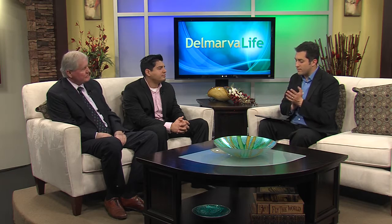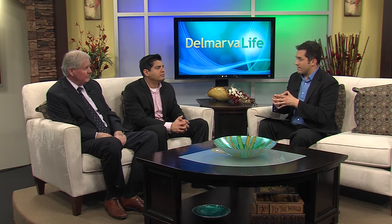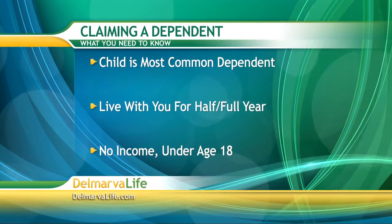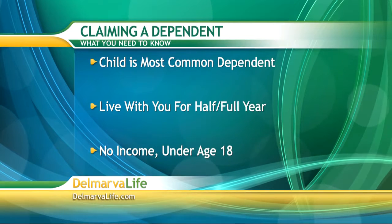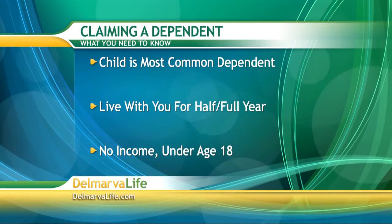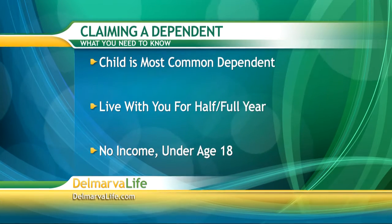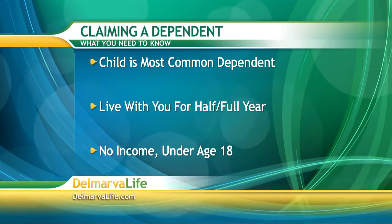All right, yes. So the first thing we want to talk about is we very often hear the term dependent. What is meant by that, and who can be a dependent? I'm going to start with the easy and common explanation for a dependent. The most common dependent is your child that has lived with you for at least half of the year, who is under the age of 18 and for whom you have provided the majority of support. That is the easy and most common dependent that you would claim on a tax return.